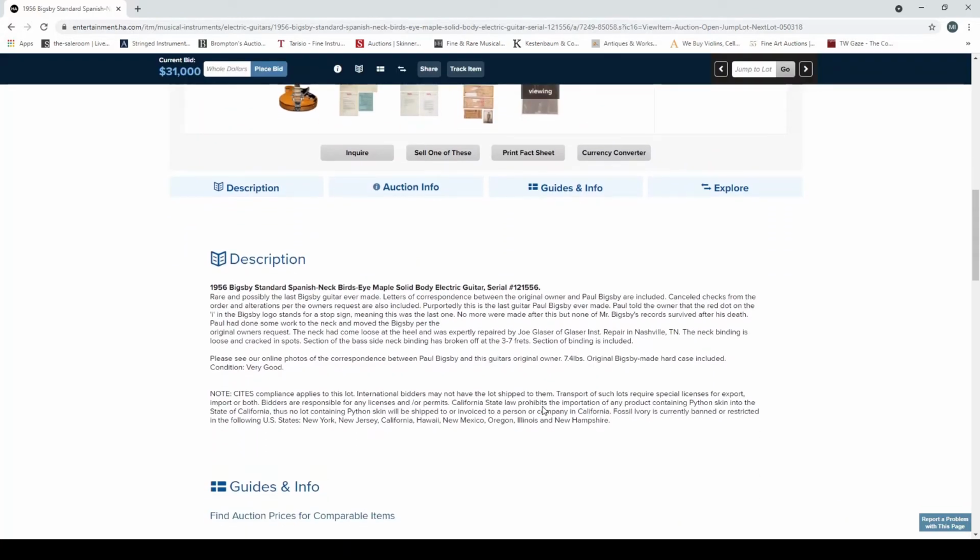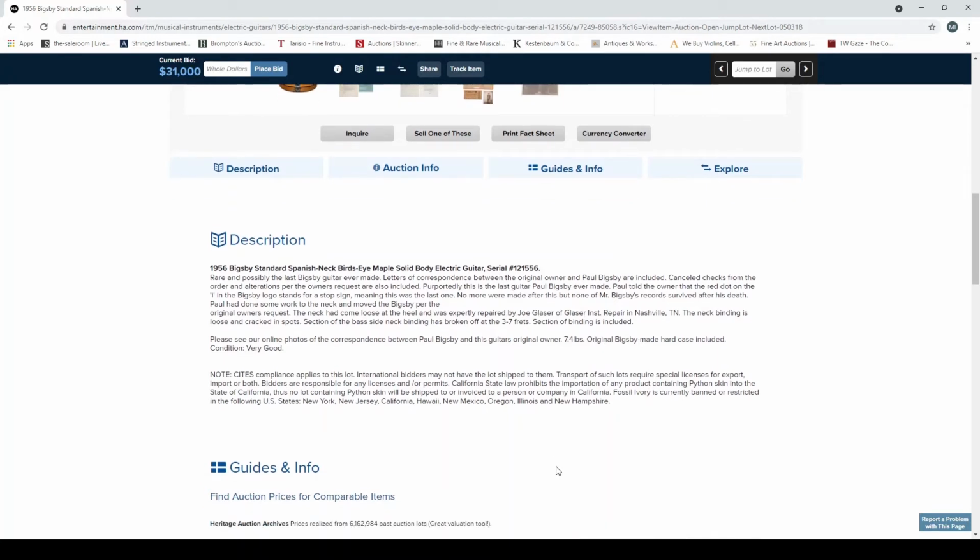Rare and possibly the last Bigsby guitar ever made. Letters of correspondence between the original owner and Paul Bigsby included. Cancelled checks from the order and alterations per the owner's request are also included. Purportedly, this is the last guitar Paul Bigsby ever made. Paul told the owner that the red dot on the eye in the Bigsby logo stands for a stop sign, meaning this was the last one. No more were made after this, but none of Mr. Bigsby's records survived after his death.